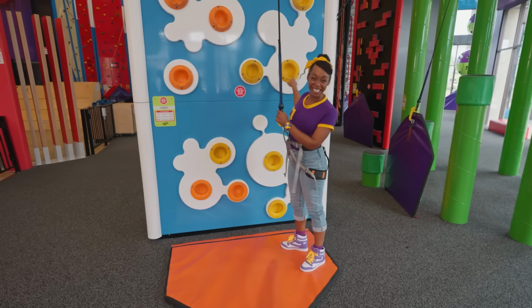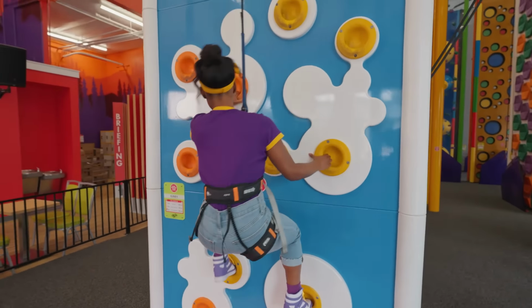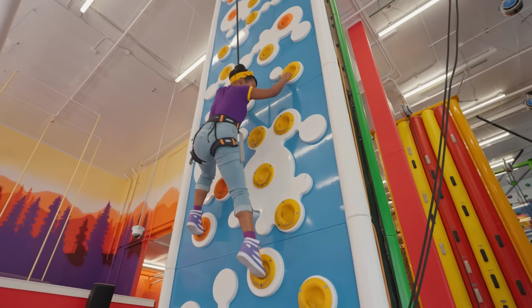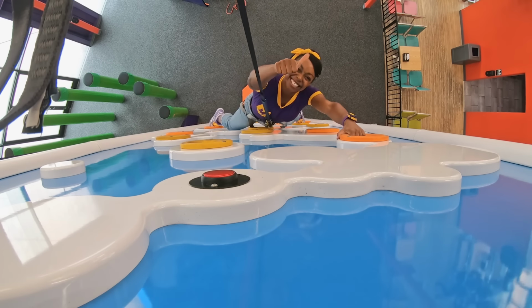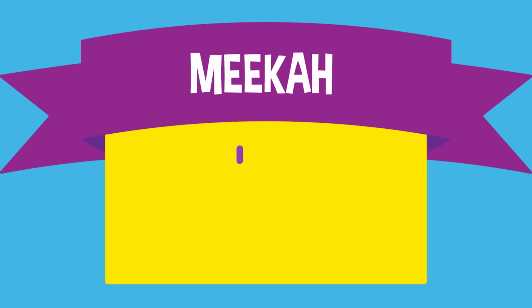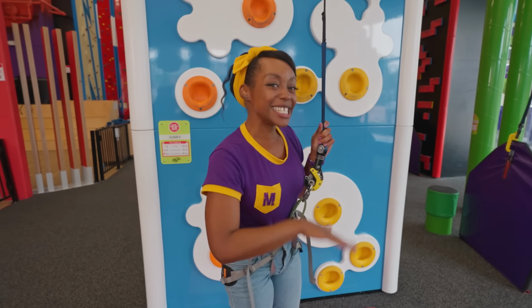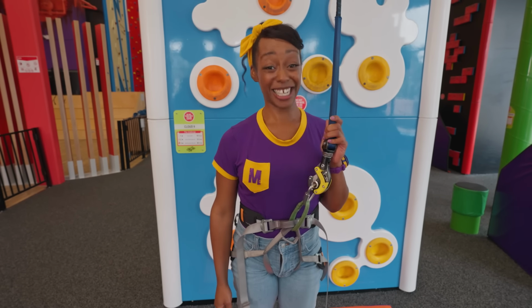Whoa, don't these look like eggs? All right, here I go. Wow! Another Meekah point. Whoa! I made it all the way to the top by taking it one step at a time. All that climbing has made me kind of tired. I think now's a great time for a water break.